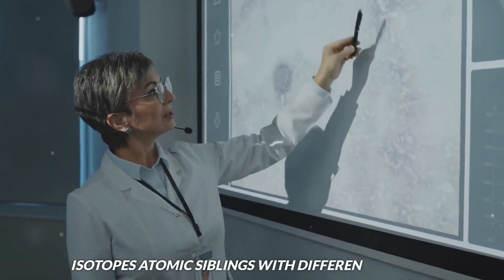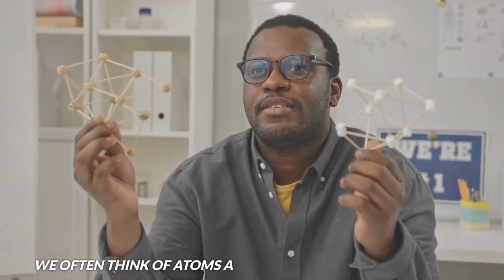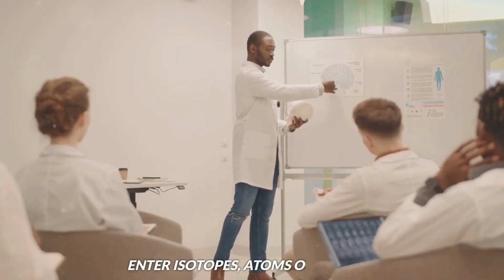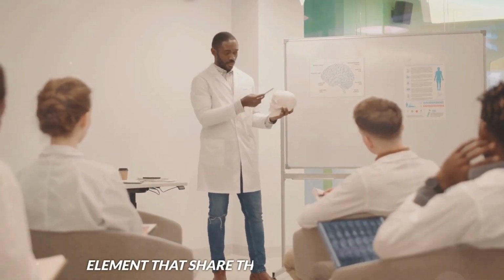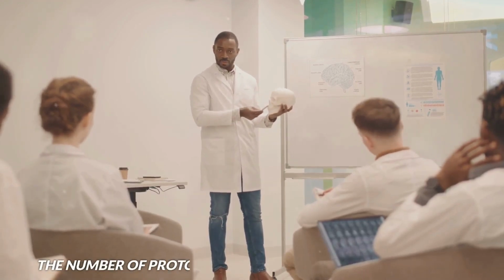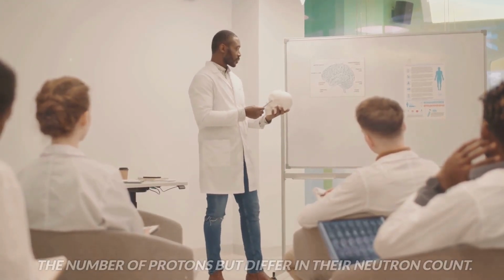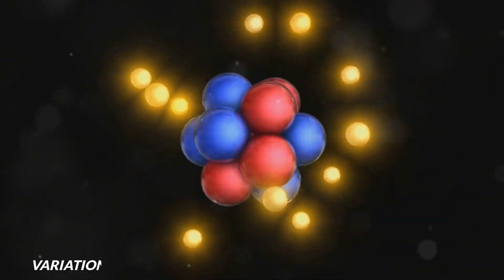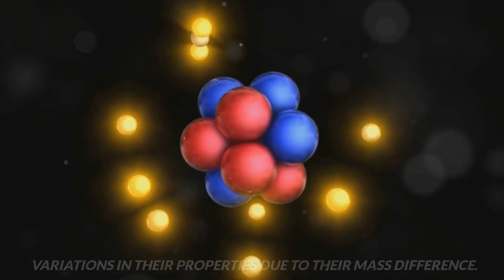Isotopes, atomic siblings with different weights. We often think of atoms as uniform entities, each element having a fixed mass. However, reality is more nuanced. Enter isotopes, atoms of the same element that share the same atomic number, the number of protons, but differ in their neutron count. These atomic siblings, while chemically similar, possess subtle variations in their properties due to their mass difference.